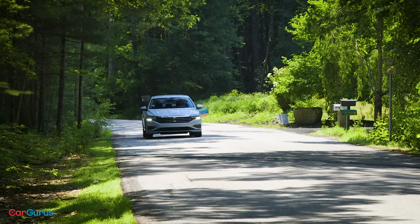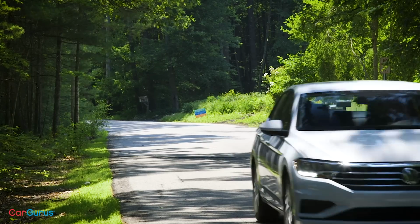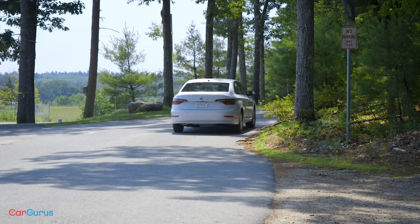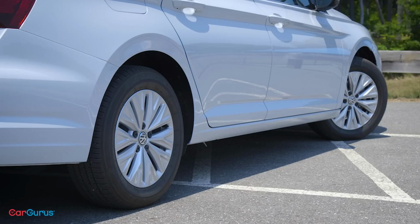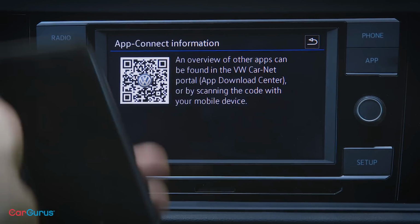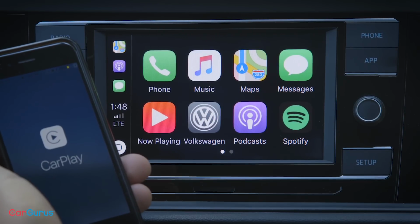Trims for the Jetta are S, SE, R-Line, SEL, and SEL Premium. And we're driving the base S, which is pretty cool. Not many automakers have the guts to send a stripped-down entry-level base model to the press, but Volkswagen knows what it's got here, and you get a lot, with 16-inch alloy wheels and LED headlights, and a 6.5-inch touchscreen display with Volkswagen's CarNet App Connect, and Apple CarPlay and Android Auto come standard.